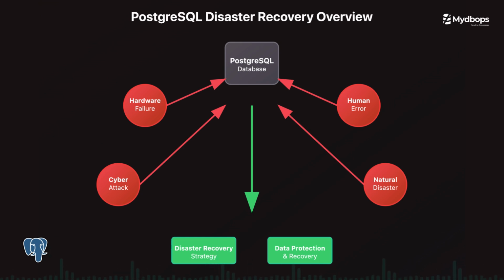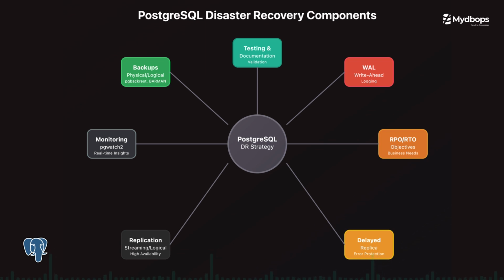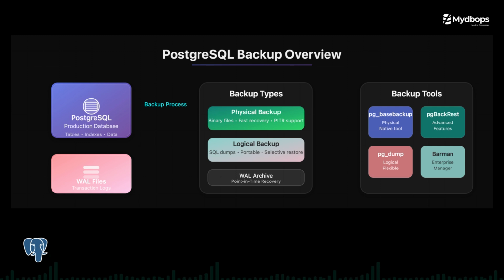Our sources today lay out a pretty awesome roadmap for building that safety net, and we'll break it all down. Backups, replication, monitoring. It's like a multi-layered shield protecting your precious data. Okay, so backups. I get the concept, but there's got to be more to it than just hitting save every now and then.